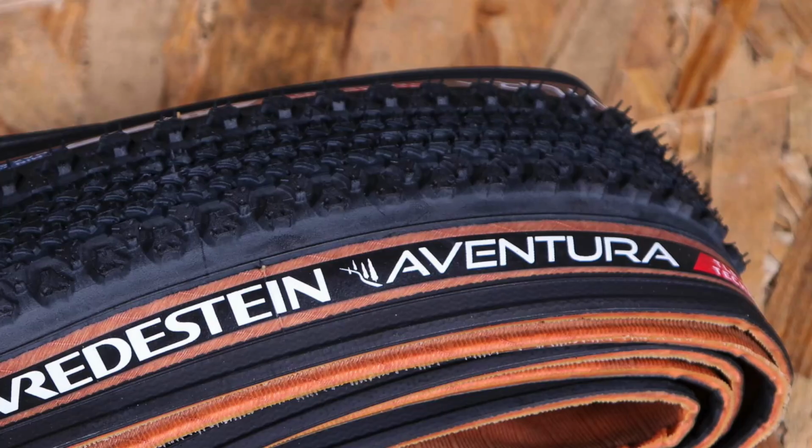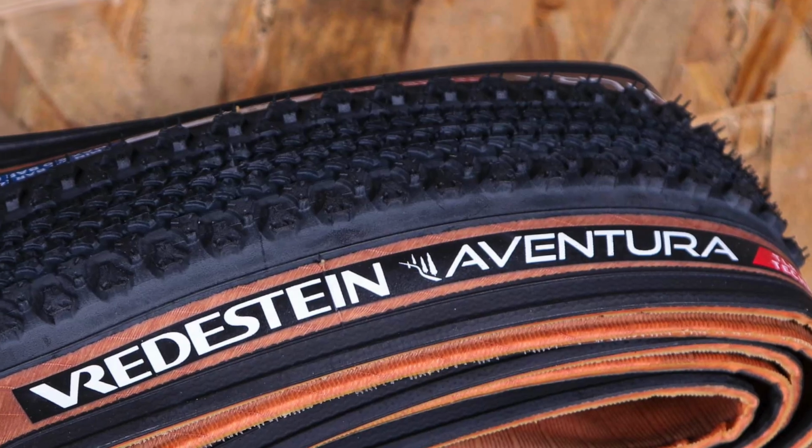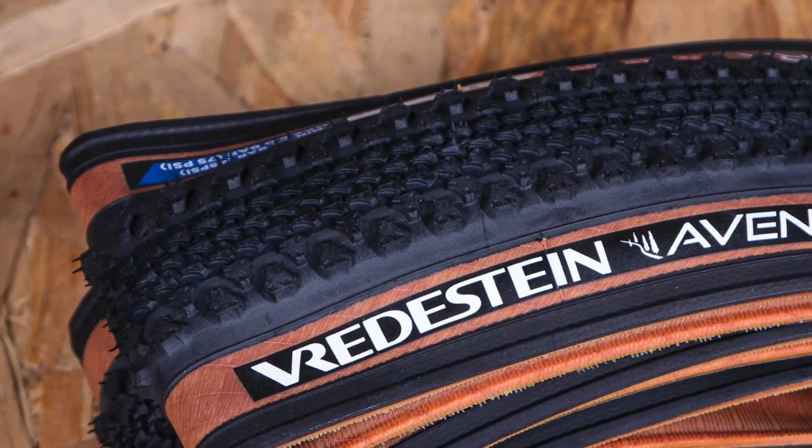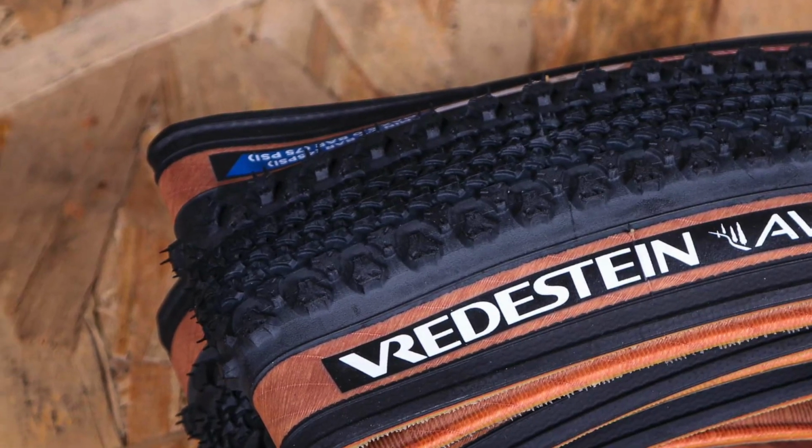This is Vredestein's only gravel tyre and is available in three sizes. There's two in 700C size with widths of 38 and 44 millimetres and a 50 millimetre 650B. All three use the same 120 TPI carcass and triple compound technology.